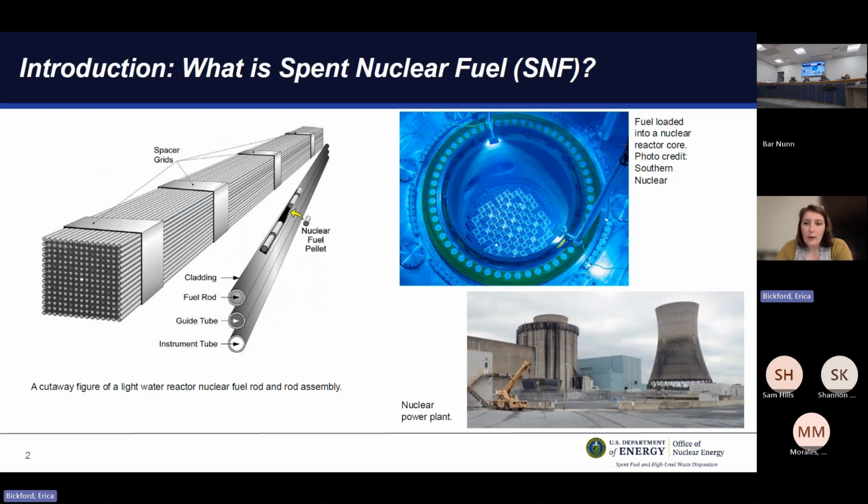That fuel goes into a nuclear reactor, and pictured on the top right, the blue, shows what the inside of a nuclear reactor that's loaded with nuclear fuel looks like. So this is fresh fuel when it goes into the reactor. Once it's inside, the reactor is operated to produce fission, which creates heat, boils water, generates steam, turns a turbine, produces electricity. After the fuel has been in the reactor for a period of time, going up to 2 years at this point, it's no longer efficiently generating heat, and so it's considered spent. And so the spent fuel is moved out of the reactor and placed into storage.